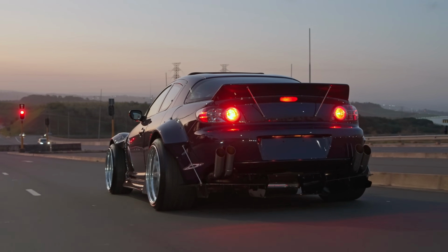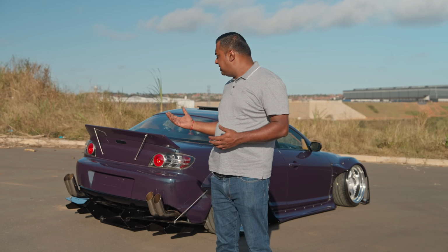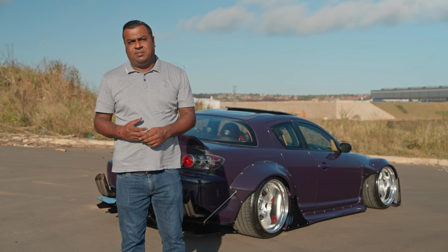My name is Donovan Naika and I'm driving a 2004 Mazda RX-8 that's had a Pandem Rocket Bunny kit fitted onto it, along with a custom paint job and obviously some custom rims.